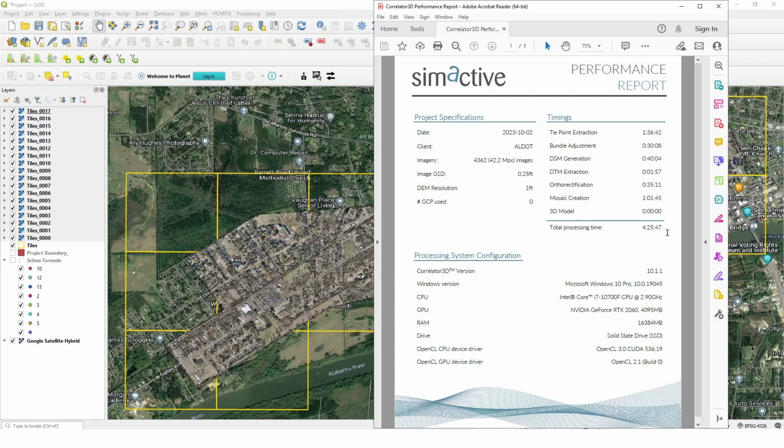And as JD mentioned, he was talking about flying 77 linear miles over the course of a mission. So they are capturing a lot of data, and they have a processing farm that includes graphics cards that allows them to process with not only our software, but other folks' software. Even if they need to send to the cloud in some instances, they'll do that. And they're working on increasing the performance of cloud-based processing as well, which you can do, again, with Correlator 3D.